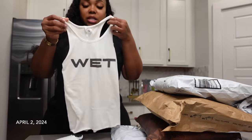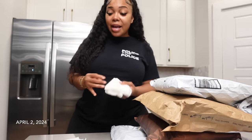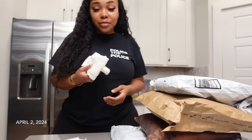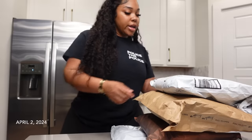So yeah, this was from the Kanye West line. It was $20 and then shipping was like $15 plus tax. Child, I wound up paying like $40 for this tank top after it was all said and done. Is it on here? No. All right, moving along.